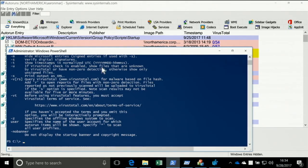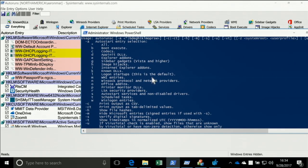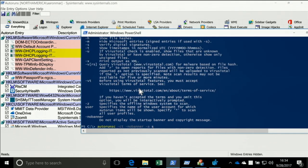Let's see. So while that's going on, other things. Oh, let me just do a quick one. While that's going on, -ct, no banner. Okay, it finished, but I have to do this now. Just do it really quick. We'll do category services. Where's services? Help. Anybody see services? Start. Yes. Okay. So tab delimited, just those, and file hashes, and output that to the clipboard.